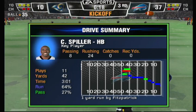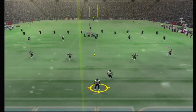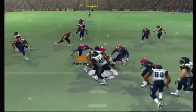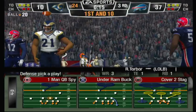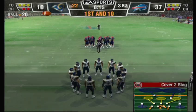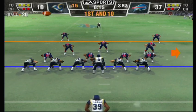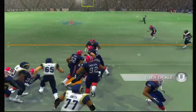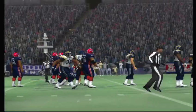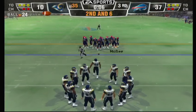Lindell looks ready to send it deep. Hines back deep to return. It's a line drive kick. Hines from the 3-yard line. Kickoff return 17 yards. The defense forced a punt the last time after three plays. First down and 10. Ball on the 20-yard line. Picks up about 4 yards on the carry. Second and 6 yards to go.